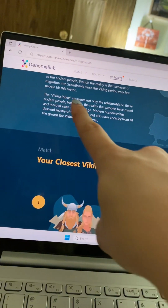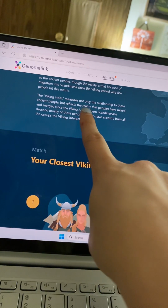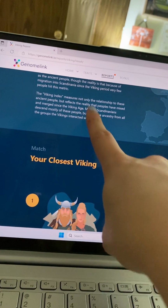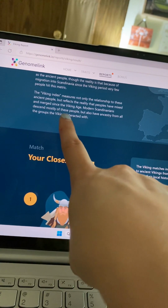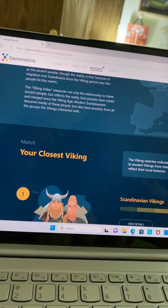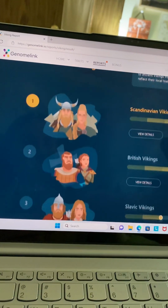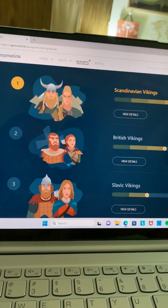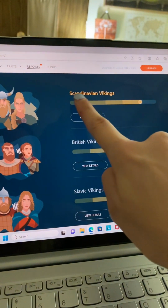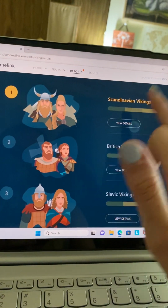The Viking Index measures not only the relationship to these ancient people, but reflects the reality that many peoples have mixed and merged since the Viking Age. Modern Scandinavians descend mostly from these people, but also have ancestry from the groups the Vikings interacted with. My closest Viking match is number 1, Scandinavian Vikings, and you can see the scale. View details.